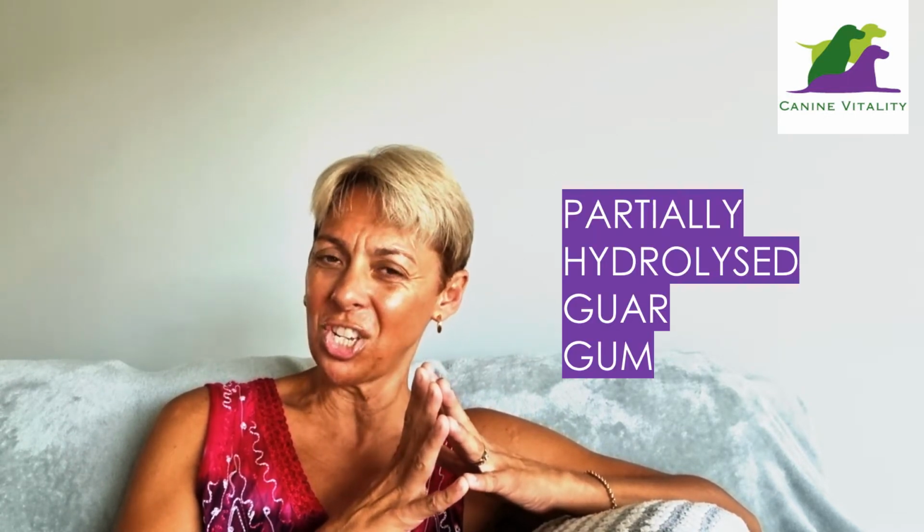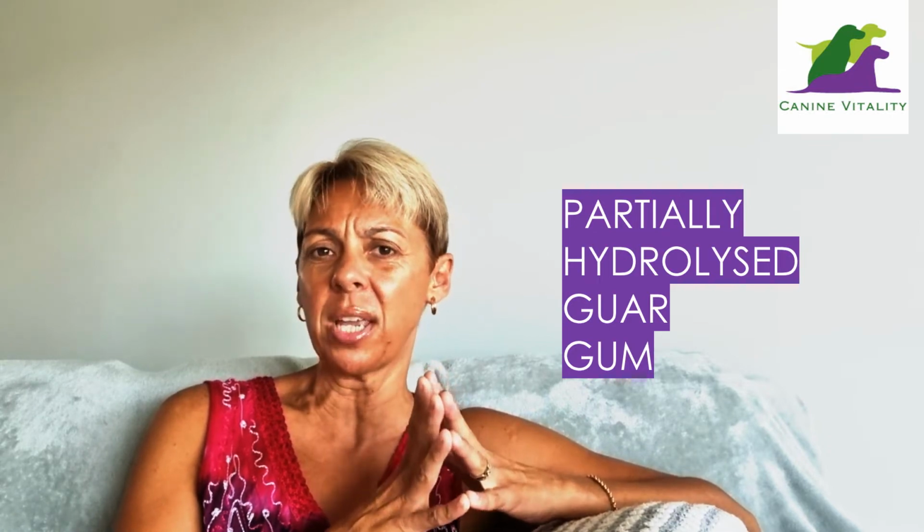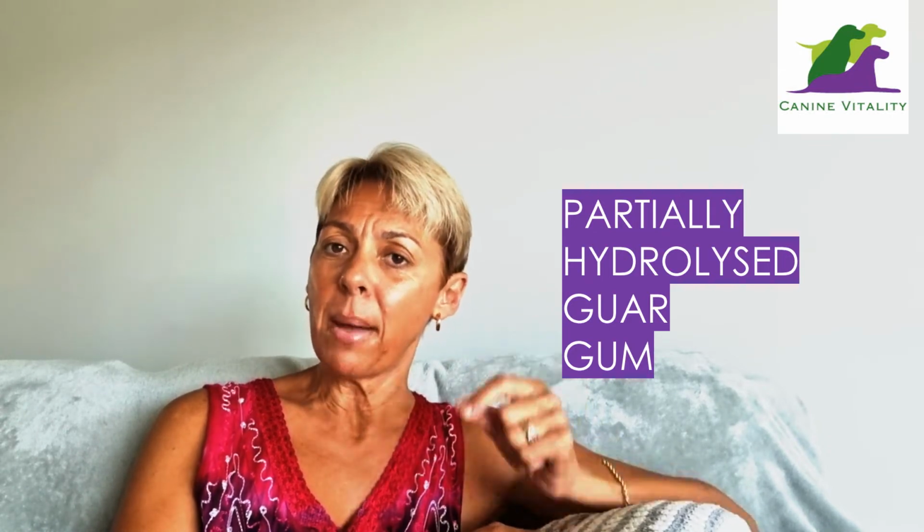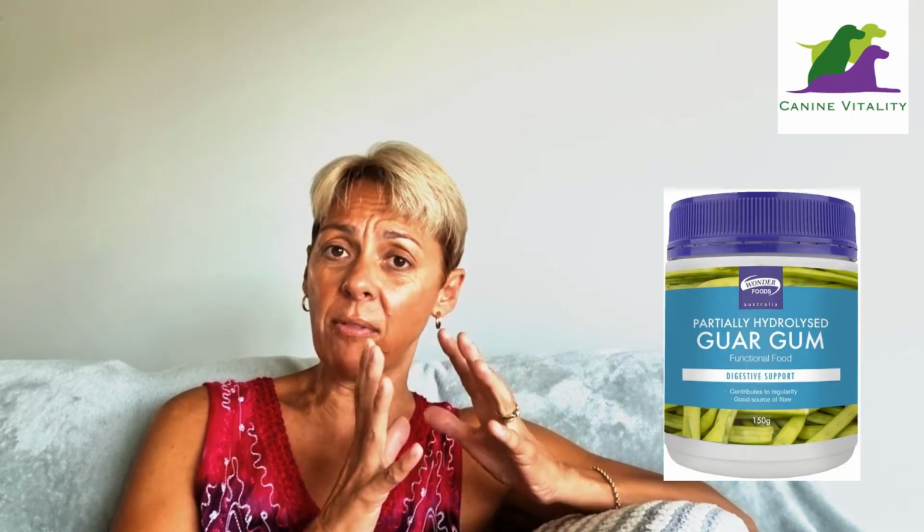So straight guar gum is not the best option for your dog. But there's something known as partially hydrolyzed guar gum, or PHGG for short. Now, PHGG has a much thinner consistency than that straight guar gum, making it ideal for our pets. PHGG is derived from guar gum and contains glucomannan, yet has some different properties.